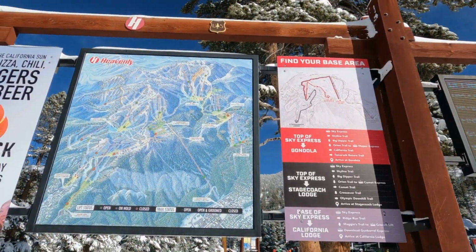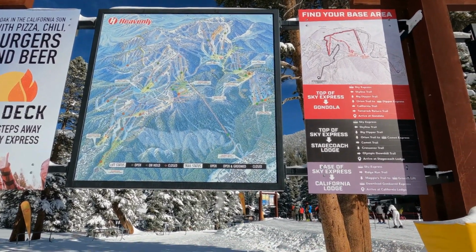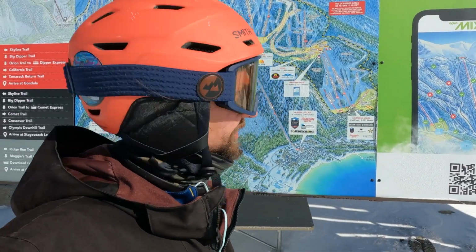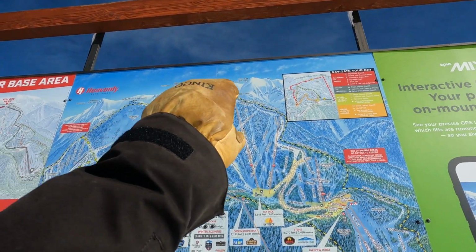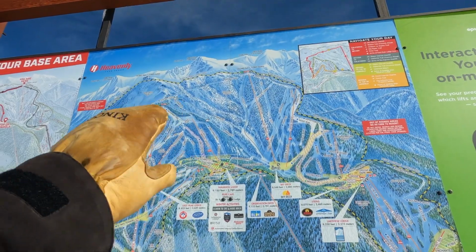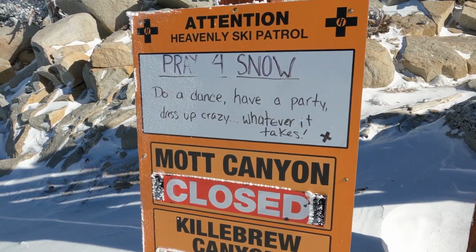We are currently over by the Canyon Express and the Sky Express, but we're gonna go down the Skyline Trail. Basically, started at 10:04, go to the top of the Sky Express, and then we'll follow it all the way down back to around Dipper or so.